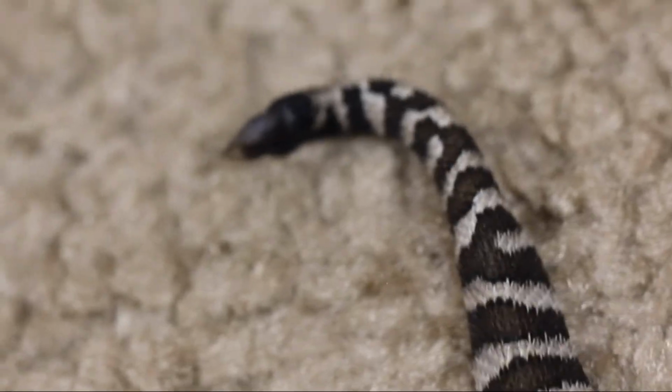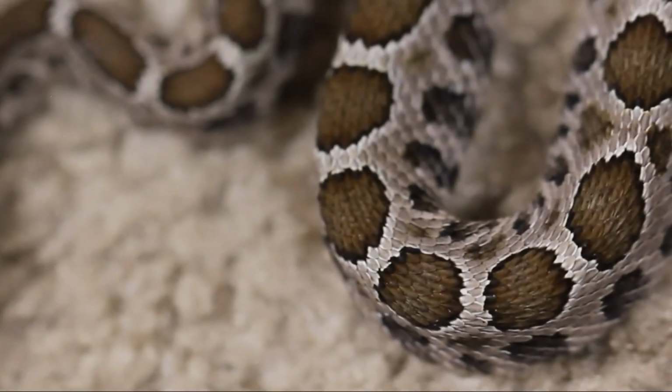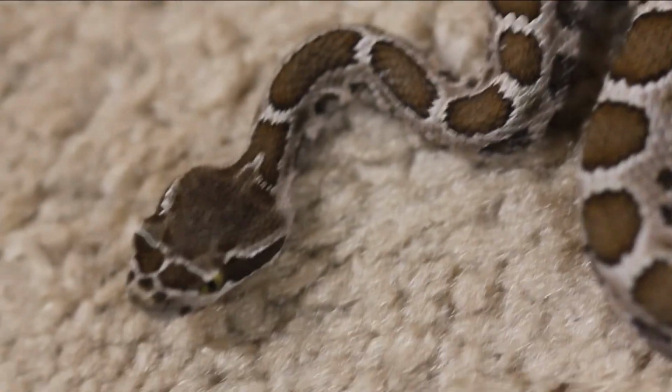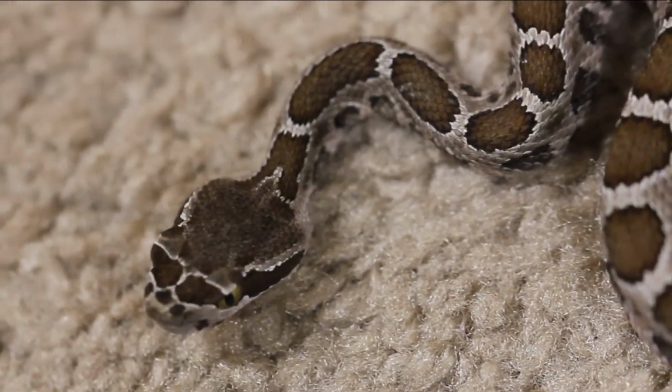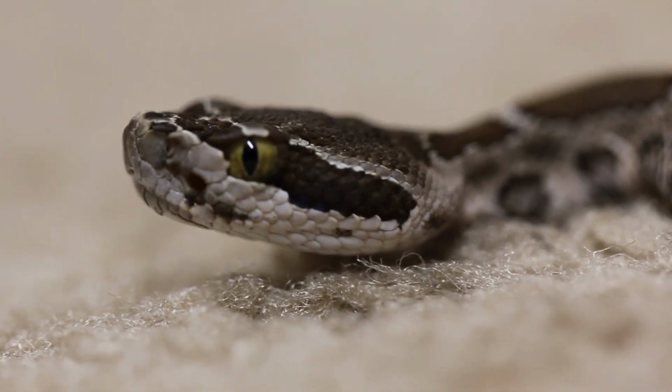Babies are born with a little button. Just one tiny segment. It makes no sound if they shake their tail. Each time they shed their skin, they gain a segment. So the myth that you can count the number of segments to tell the age of a rattlesnake is, what I said, a myth. Because each time they shed, they gain one.